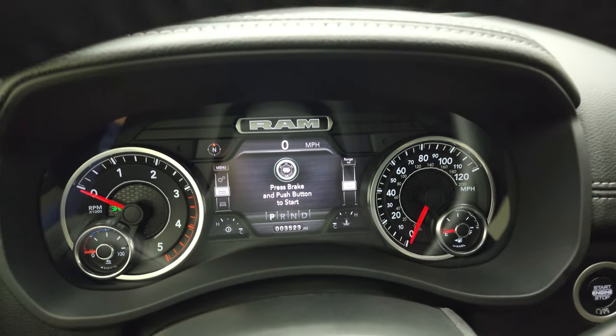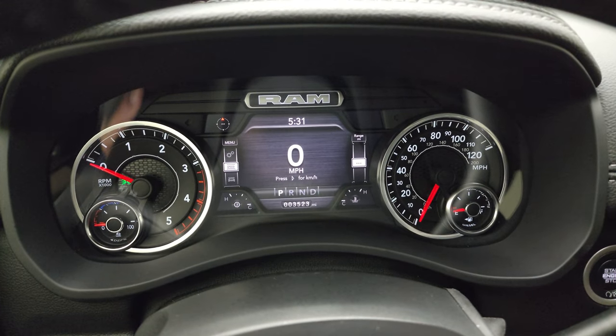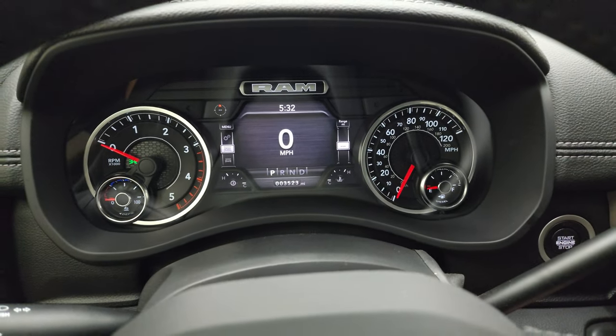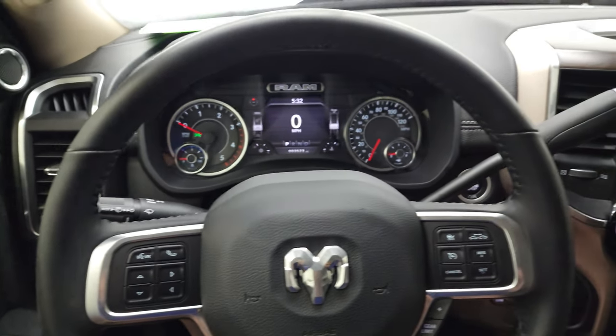You can see that this one has 3,523 miles. You get the nice 7-inch LCD display, digital speedometer, and compass display. You can change all those corners to read pretty much whatever you want. Instrument cluster is very nice and clean. Comes with the heated leather-wrapped steering wheel.